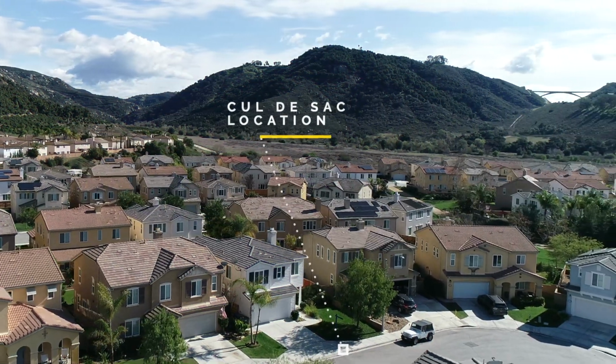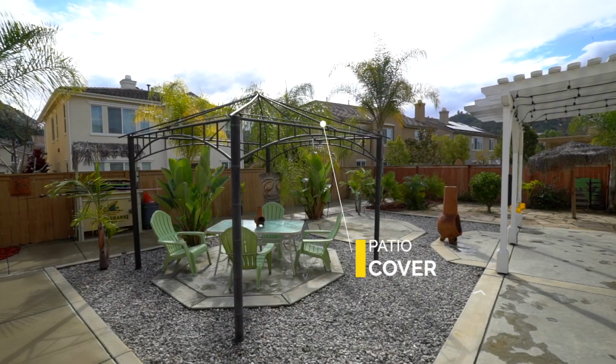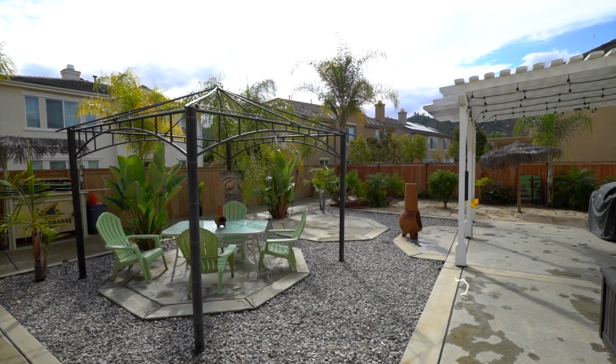Located on a cul-de-sac with a premium lot, the backyard features a patio cover, large stamped concrete patio, and a nice-sized backyard.